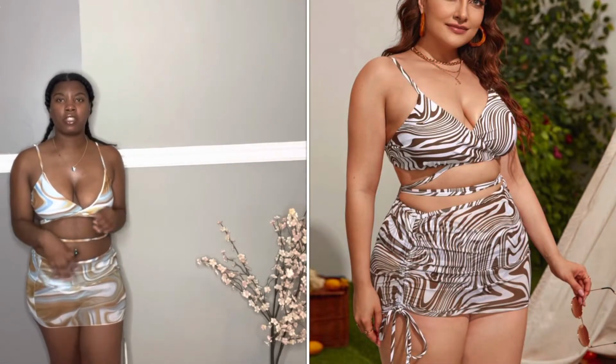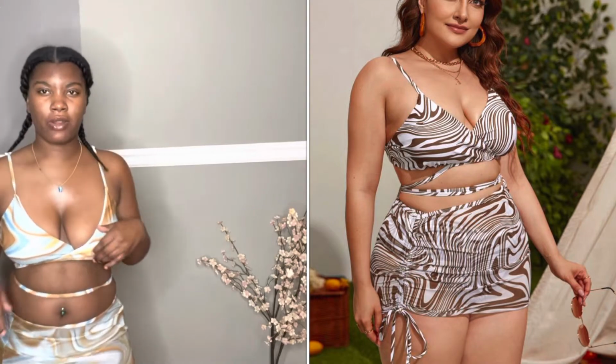And it comes in a whole bunch of different colors. I personally like this brown and this blue abstract color because it brings out the brown in my skin. And I feel like if I wear it to the beach or something, it'll match with the sand and look good in pictures.